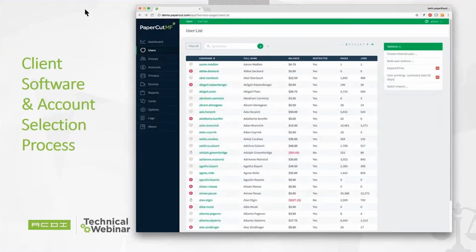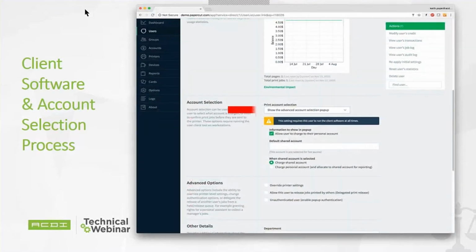As mentioned earlier, here's how you grant account selection access to the shared accounts for both copy and print. Click the Users tab, and the user list page is displayed. Then select the user that you want to grant access, and their user details page is displayed. In the account selection area, select the Show the Advanced Account Selection pop-up drop-down and click OK. The shared accounts will be available immediately if they log into the MFP or print something from their workstation, providing the client tool is installed.